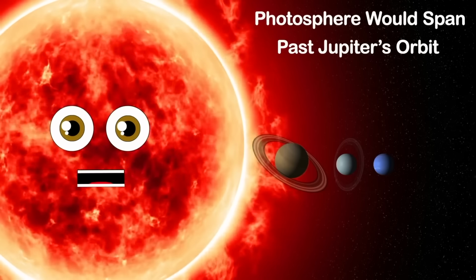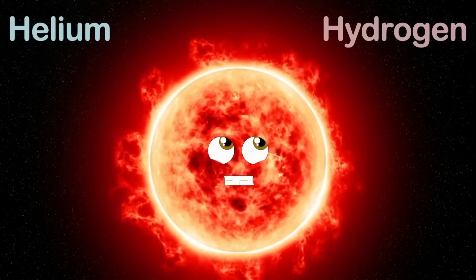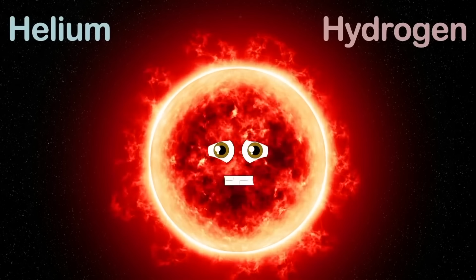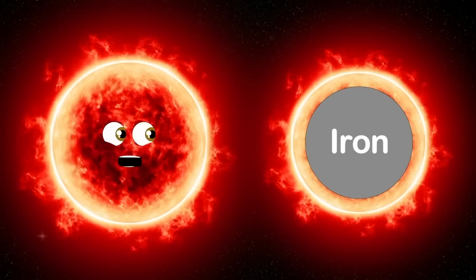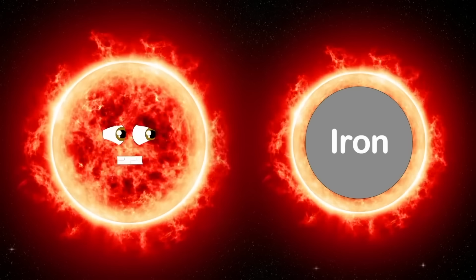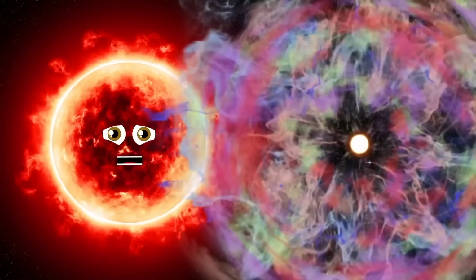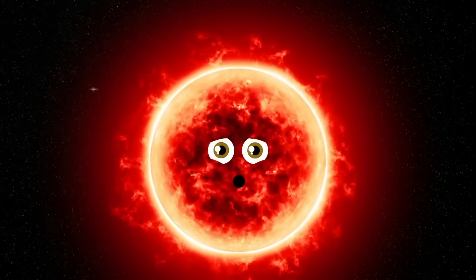As you can see, I've begun to fuse helium and continue to fuse hydrogen in the shell around my core based on models of stellar evolution. After fusing heavy elements, my core will begin to produce iron, disrupting the balance of gravity and radiation in its core and resulting in a core collapse supernova, which is expected in stars like me. Look for me in the night sky within your galaxy.